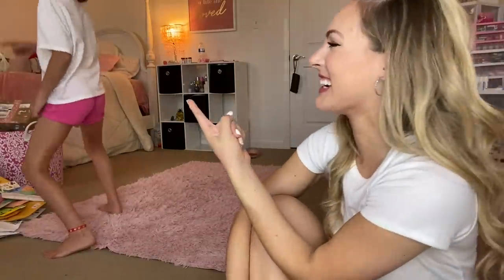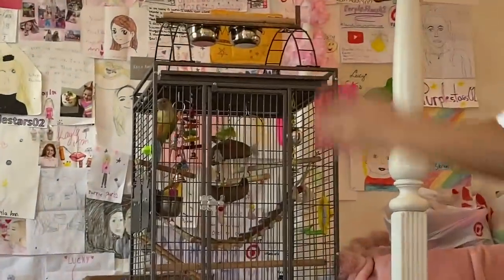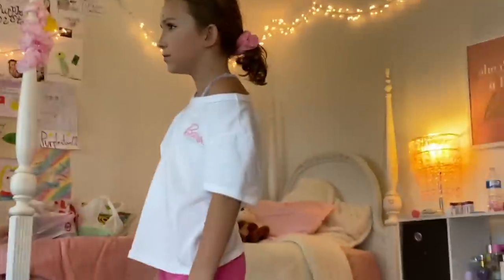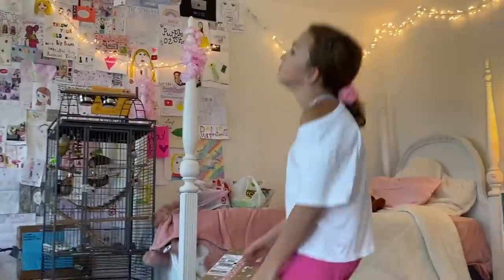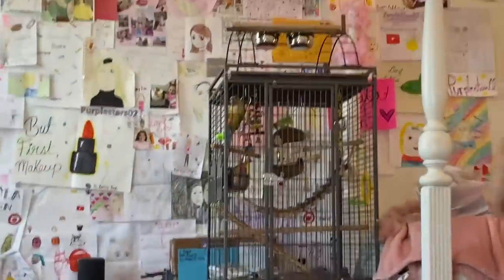Oh, I'm just talking over. She's saying dance. Dance. Callie's dancing for her. She's dancing with Callie. Wow, you can really dance. He went boom, boom, boom.